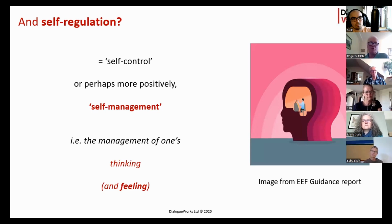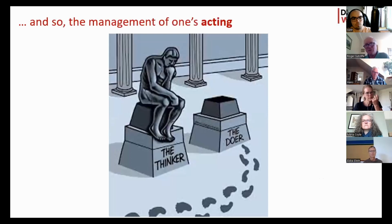That is to say the management of one's thinking, but also the management of one's feeling, because the two no doubt are intertwined. And through that, the management of one's acting. So self-regulation covers a bigger range in a sense. Metacognition is thinking about your thought processes, leads into the notion that through thinking about your thought processes, you can develop and manage your own feelings, your own actions. Okay, well, that sounds really big and important, especially in the educational field. We need students who are thoughtful and self-managing.